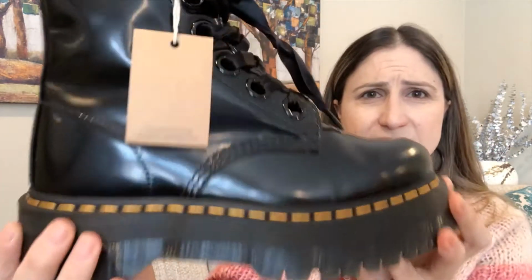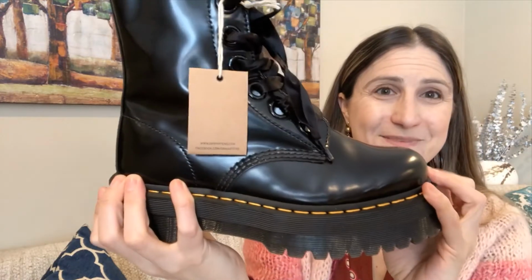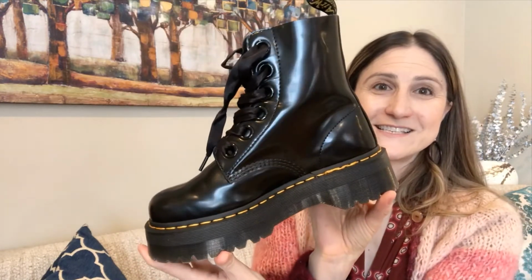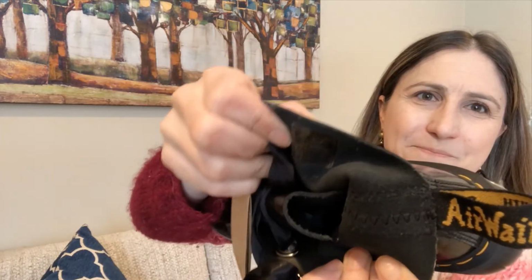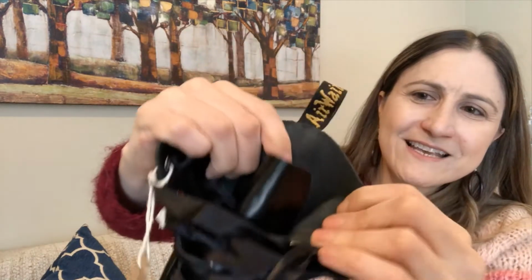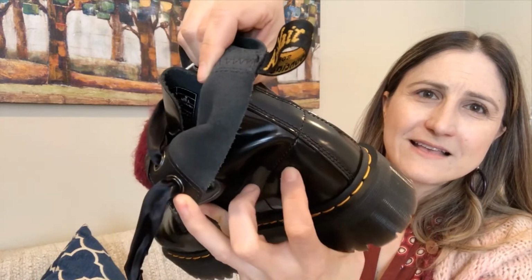And I'm going to go ahead and pause this video and show you my other ones so you guys can kind of see the difference in the leather. So this, really quickly, you can tell is super shiny, and it's not patent leather, but you would think it is because of how glossy and shiny it is. And then on the inside, I don't know if you can tell, but it's not the same leather texture and feel as my other Docs. And so I'm going to pause this video and come back and show you exactly what I'm talking about.